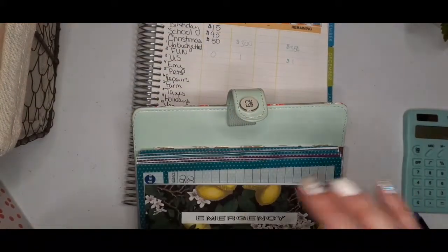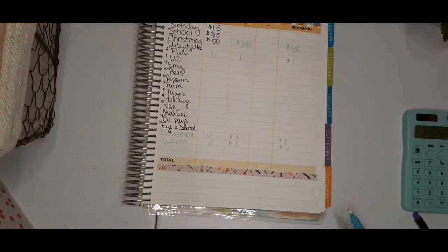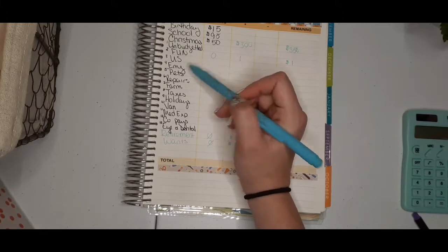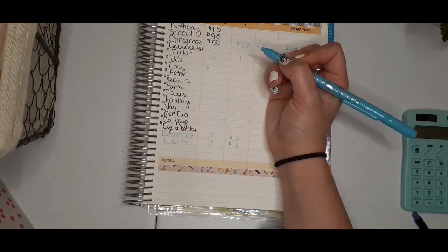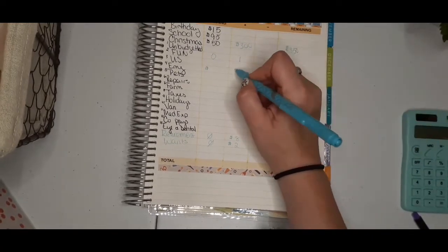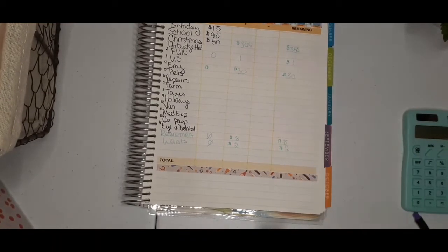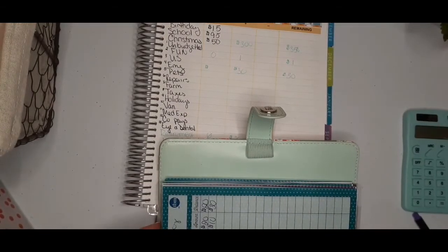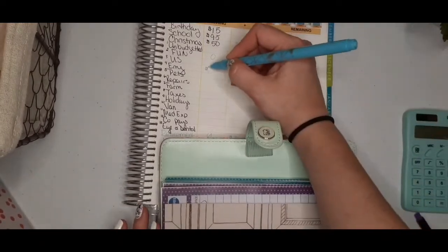Emergency has $30. Let's see if I wrote that one down because it started out with 20. Emergency, is it on here? There it is. So it did start out with, did it start out with 20 this? I'm just gonna put that we'll just count for $1. So $30. I guess I could have looked at the dates. Yeah, okay, 30's right. It did start out with 0.